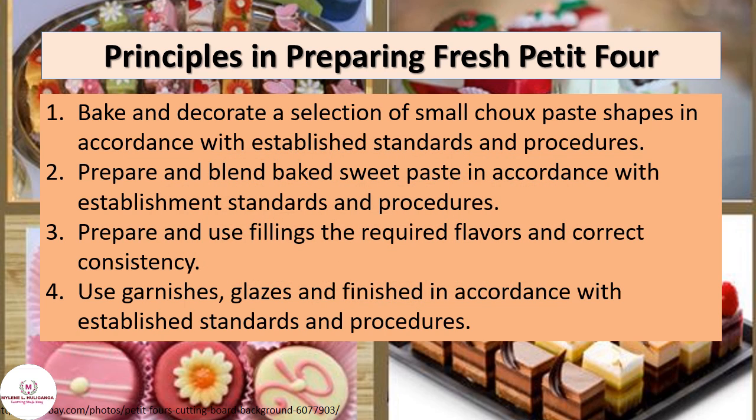Principles in preparing fresh petits. Number 1. Bake and decorate a selection of small choux paste shapes in accordance with established standards and procedures. Number 2. Prepare and blend baked sweet paste in accordance with establishment standards and procedures. Number 3. Prepare and use fillings that require flavors and correct consistency. And number 4. Use garnishes, glazes, and finishes in accordance with established standards and procedures.